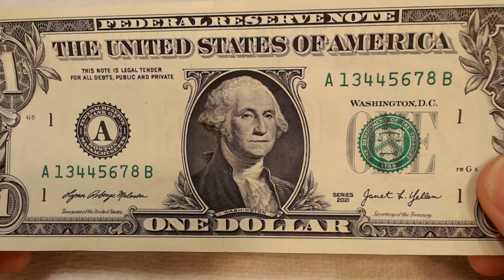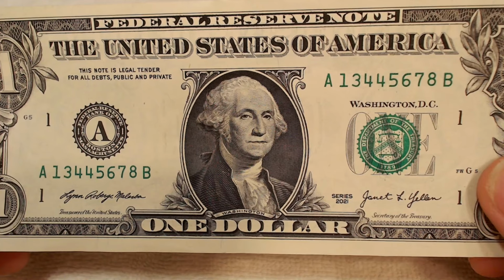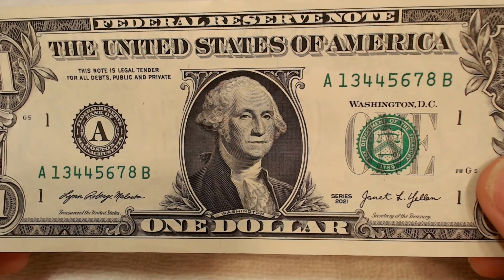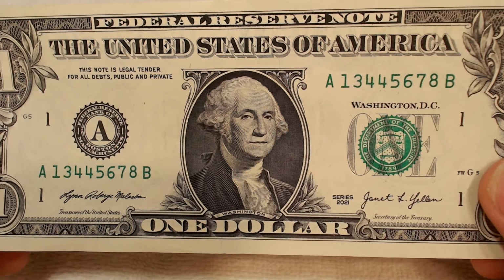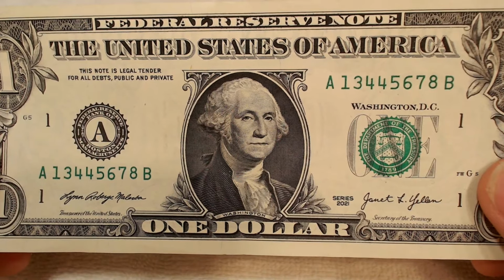Next up, we have a partial stuttered ladder, 1, 3, 4, 4, 5, 6, 7, 8. We have 3, 4, 5, 6, 7, 8 all in order with a stutter with the 4s. I believe this will sell for around $8 on eBay with $7 in profit because it's in pretty good condition.